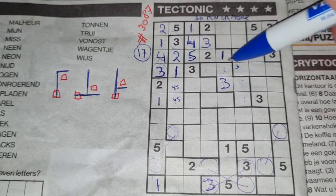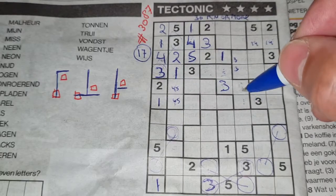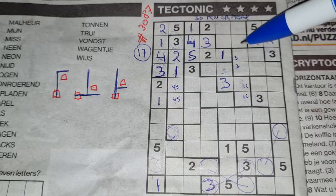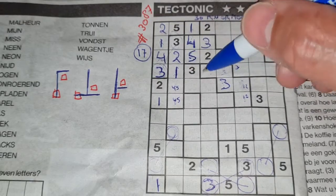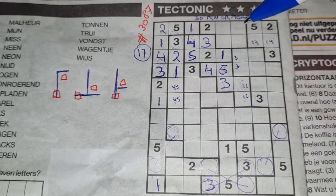These 2 boxes can be a 1. These 2 boxes can be a 2. So the 1 and the 2 goes in those 2 boxes as a pair. So the other pair in this W area shape should be the numbers 4 and 5. We see here 5, no 5 there. 5 should be here. And the 4 goes here.